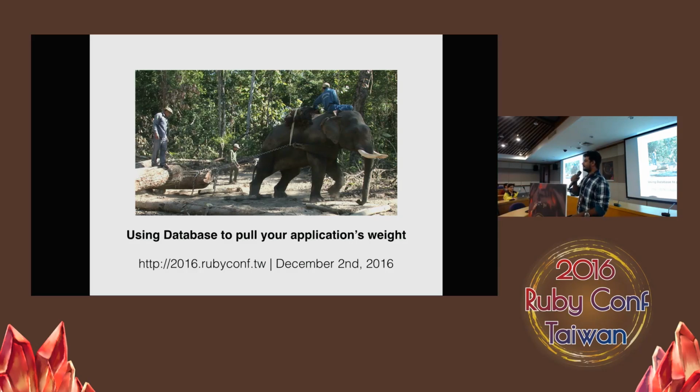It's my first time in Taiwan. It's my second time out of my own country. So I'm really happy to be here.